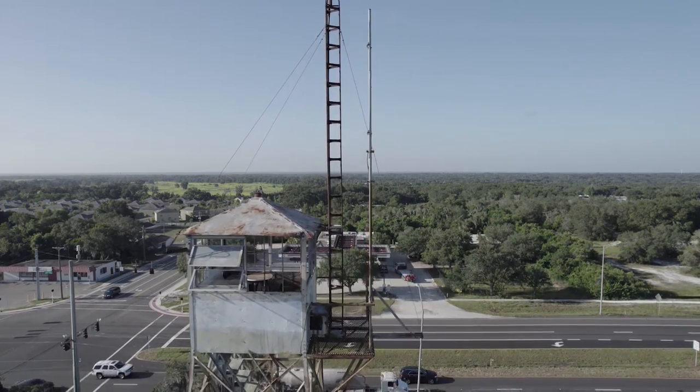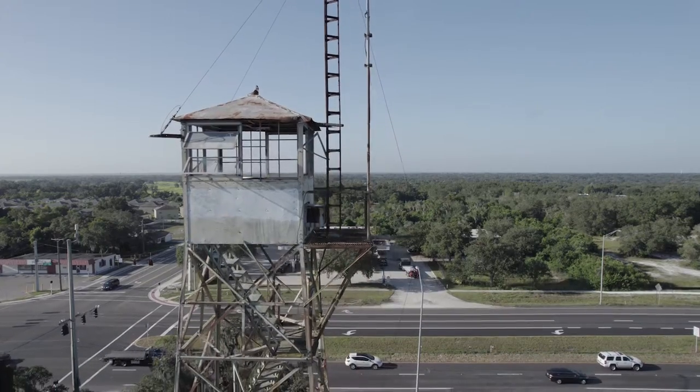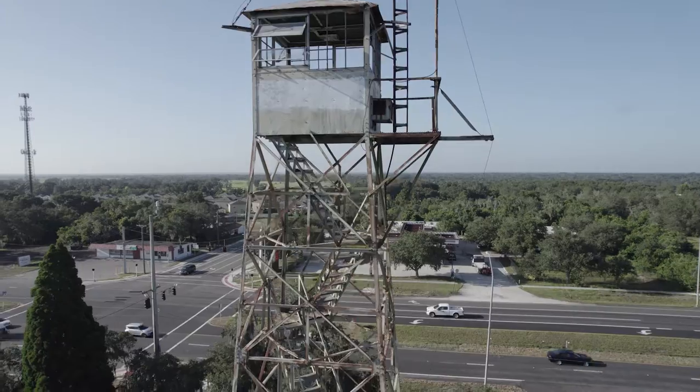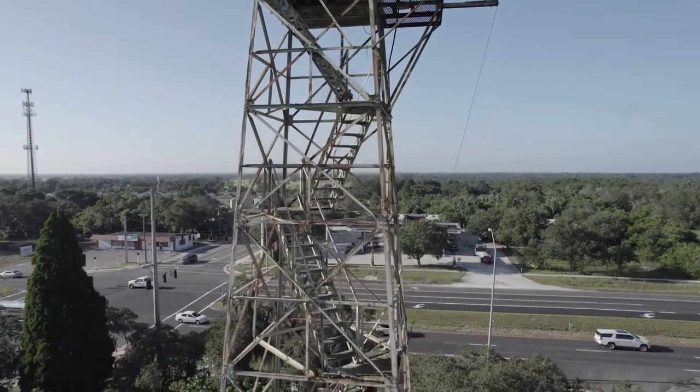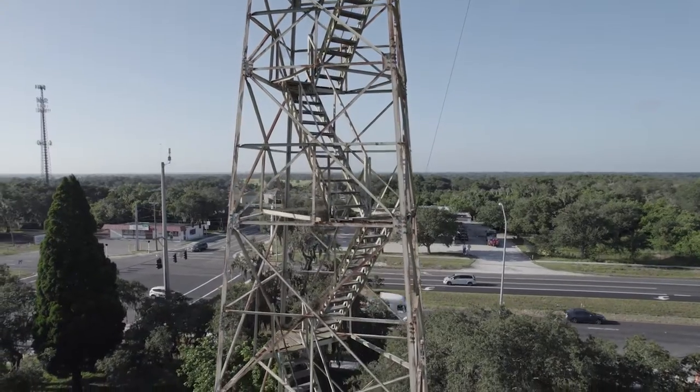Shot, we can kind of see into the tower. At the end of this video, I have a picture of a current tower and how they detect where the fires are. But with new modern technologies, these things have become obsolete.